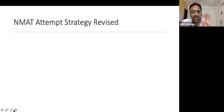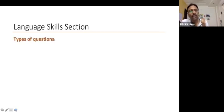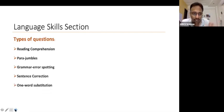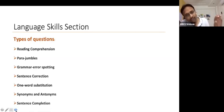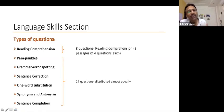Let's go back to some strategy. Let me quickly take you through that also. Language skill section will have what kinds of questions? Reading comprehension, para jumbles, grammar, within grammar sentence correction, one word substitution, which is synonyms, antonyms, simple words or vocabulary, sentence completion, wherein a sentence is removed and you need to complete it, or it could be fill in the blanks also. 8 questions, 2 passages of 4 questions expected in reading comprehension, and the other 24 questions will be evenly distributed.